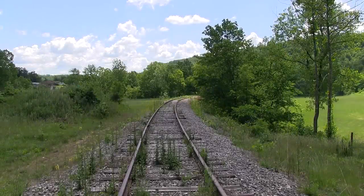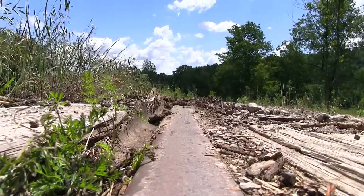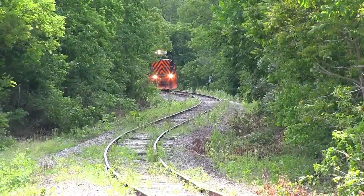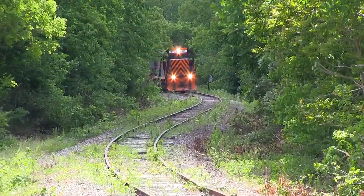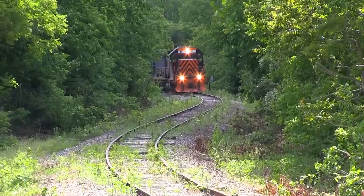Welcome to the Valley Line. It has sat pretty much abandoned for 20 years. Until now. With a fracking boom in the Ohio Valley, this old abandoned line gets a new lease on life, providing rail access to be as close to the job site as possible.